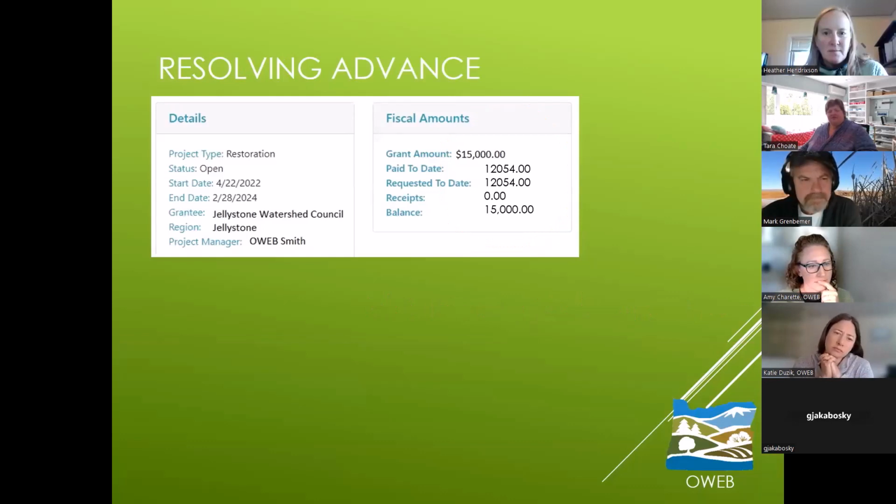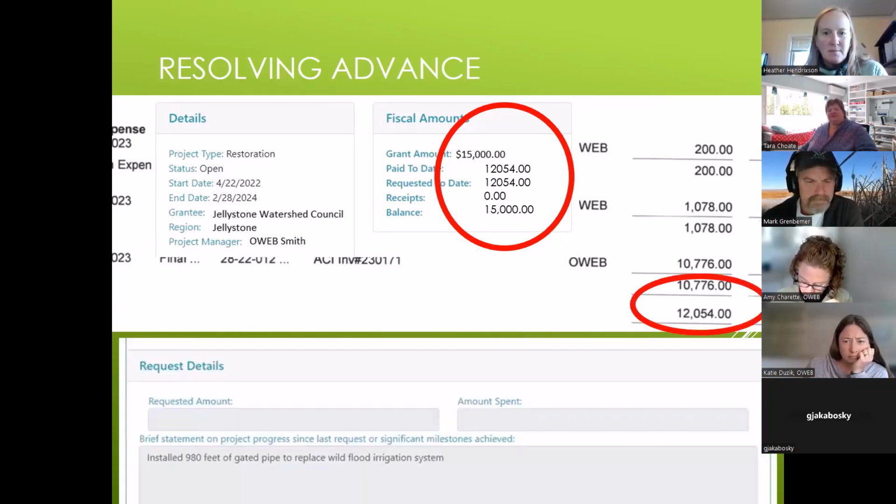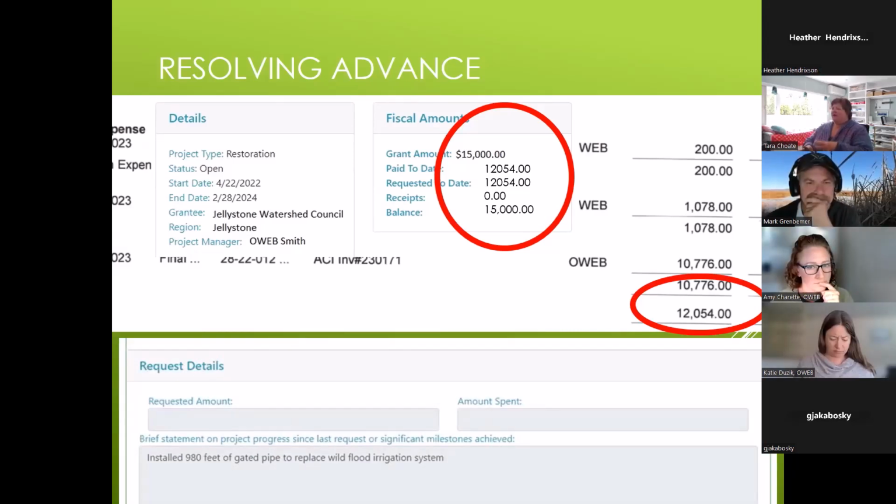In this question, this is after what we just talked about. You've been paid this $12,000, and now you have expenses to back up the $12,000. So the question is, what would you put in the two boxes? If we need to pause here, we will. Most of you got the answer.